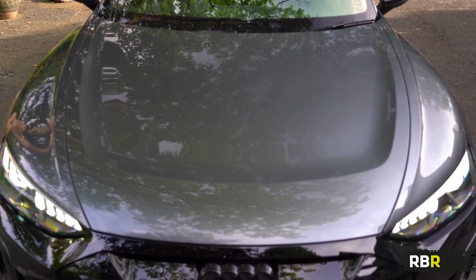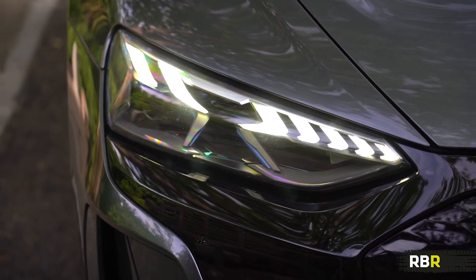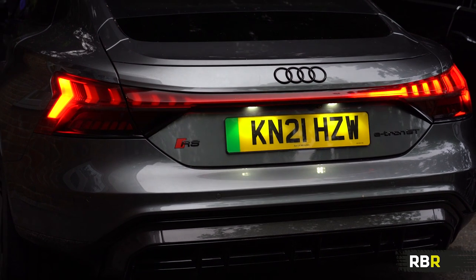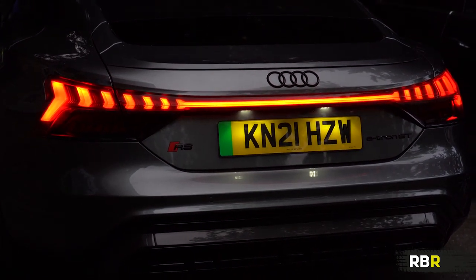I absolutely love the lights of the e-tron. I mean, Audi make the best lights anyway, right? Be it front or rear when it comes to animation and shape. And these are no different. They're just like your typical Audi. Lovely animations, lovely shape. From the front, I mean, you can understand why this is replacing the R8.